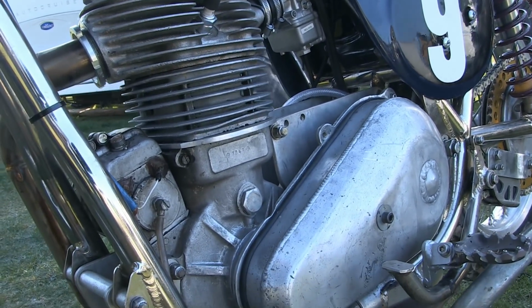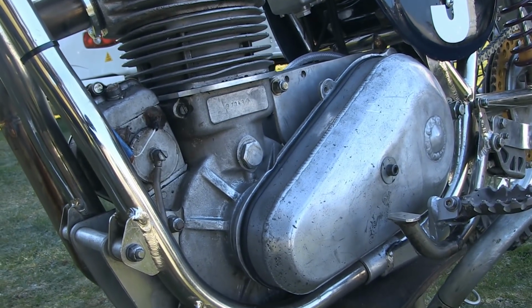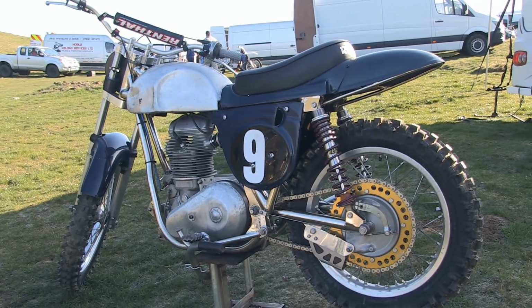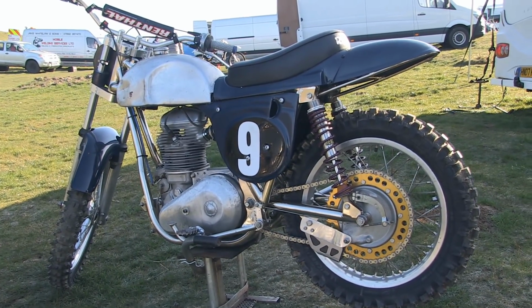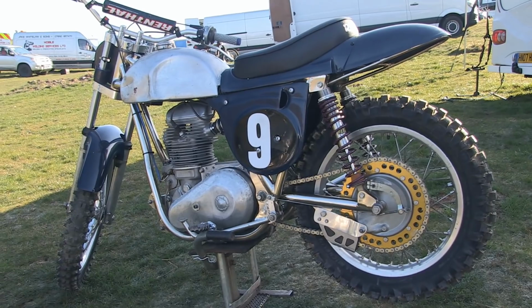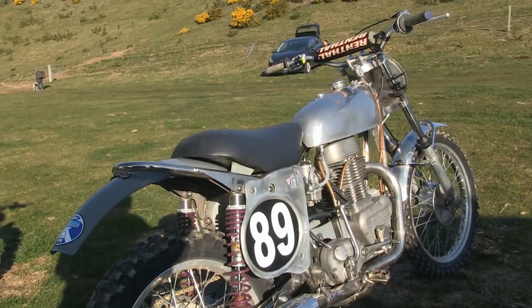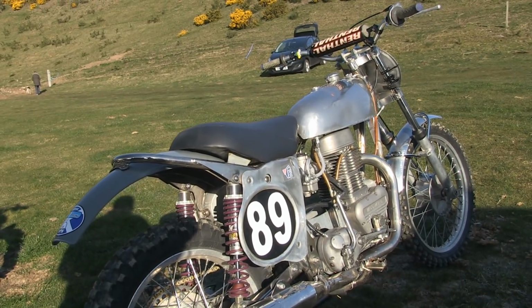Now this number 9 machine of course belongs to Lewis Bell, and these big long stroking Jawa motors can fairly put down the power to the back wheel on these Rickman frames.